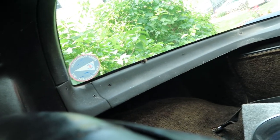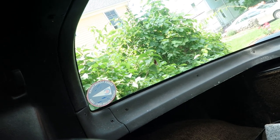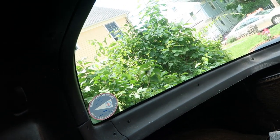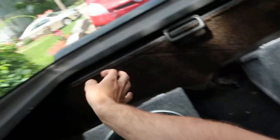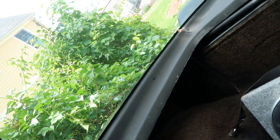So there's a bug in my car. It's disgusting. It's making all kinds of noise. I hate wasps. This isn't a wasp. This is like a moth. It still sounds gross. What is this thing right here? Can this save me? It's not working. The moth is there. We're just gonna have to ignore it.